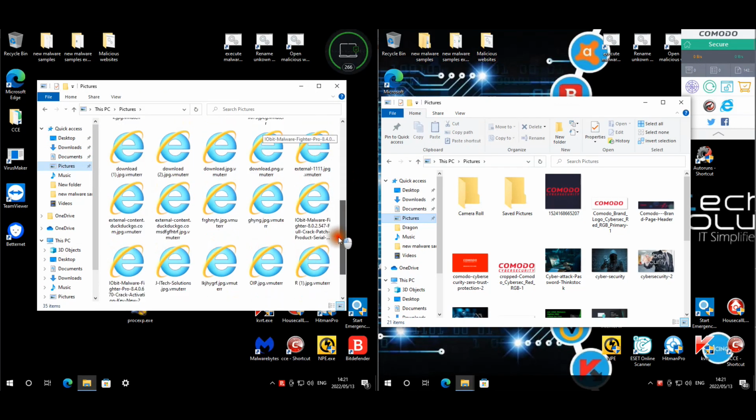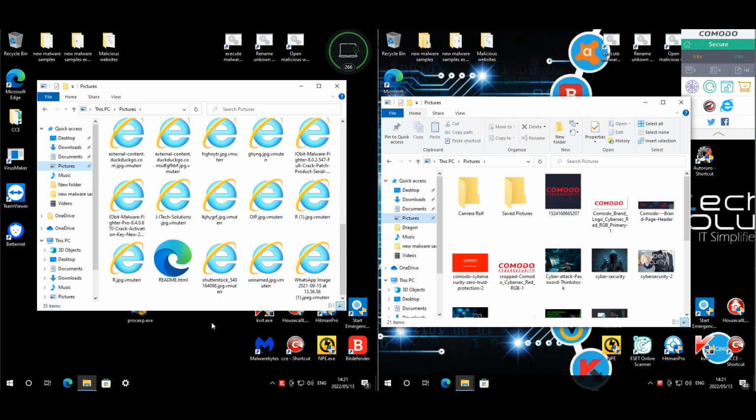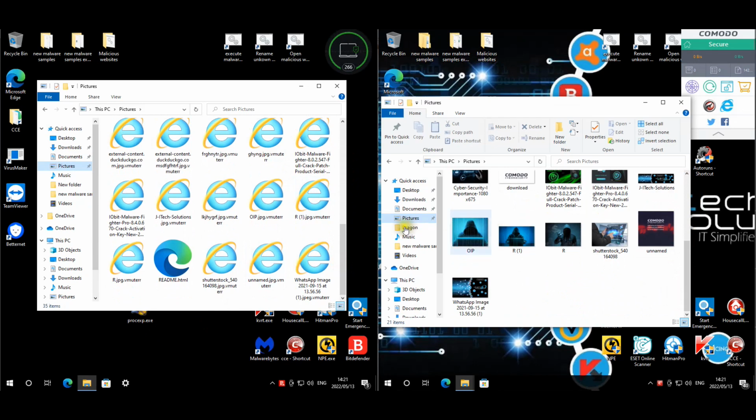Okay, so all our pictures have been encrypted as well, hence why the desktop background is black. Can't show my picture. For Comodo, everything seems good.